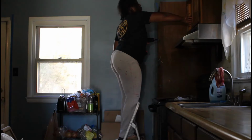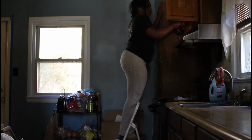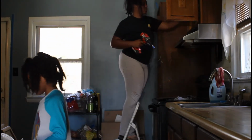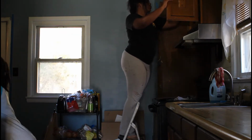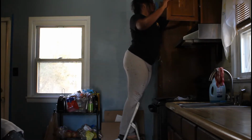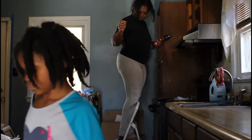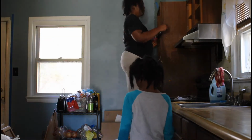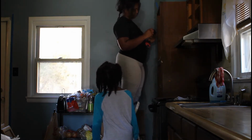I did accidentally let go of one of the cabinet doors after I unscrewed it. I don't know what I was thinking about, and it fell. No one got hurt or anything like that. No one was right behind me. My niece looks like she's kind of close to me, but she actually wasn't. She was far enough away where she wouldn't have gotten hurt. So, oops, just a little oopsies. That's okay. That's normal. Things happen. We didn't die. That's the most important part.